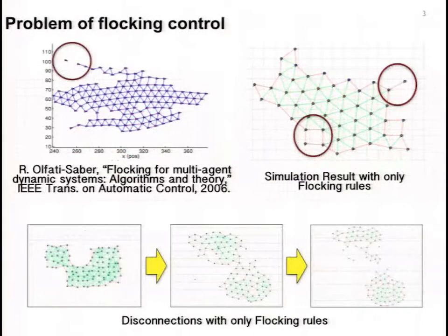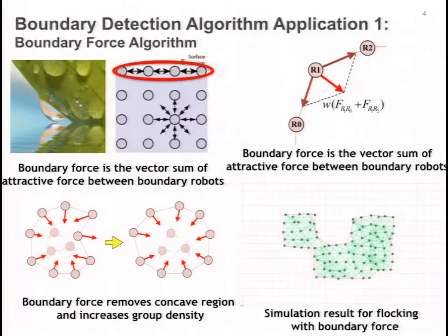Our algorithm is based on the previous work by Dr. Reza Olfati-Saber at Boston University, but his flocking controller has a few drawbacks, such as allowing some disconnected robots or an articulation point. To solve this, we propose a boundary force algorithm, which is inspired by the nature of surface tension force on a water drop.